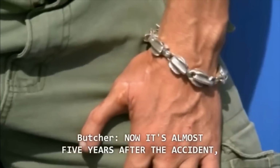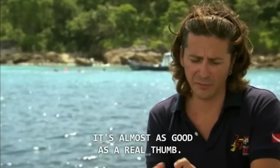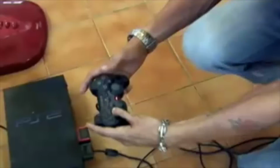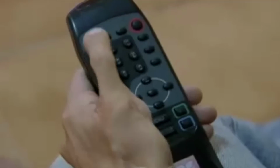Now it's almost 5 years after the accident, and I've completely forgotten that I have a toe for a thumb. It's almost as good as a real thumb. I can move it pretty much perfectly, and I can feel it about 80%. In spite of the bloody matchup with Emma the eel, Matt is functioning quite normally.